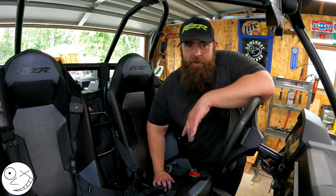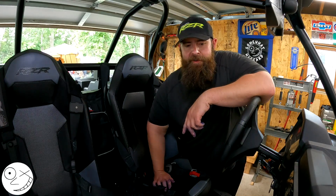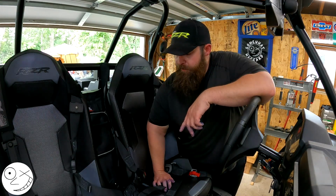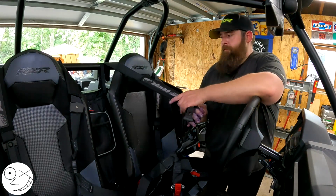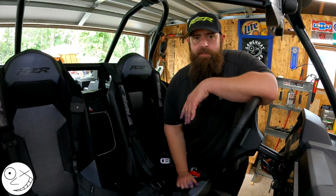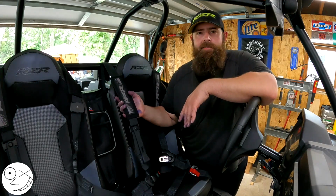Now you're probably wondering, does this just have a regular Razor interior? The answer is kind of. There's a few added features. Most importantly though, getting your harnesses. This unit comes with the Click 6 6-point retractable harness, which is nice.